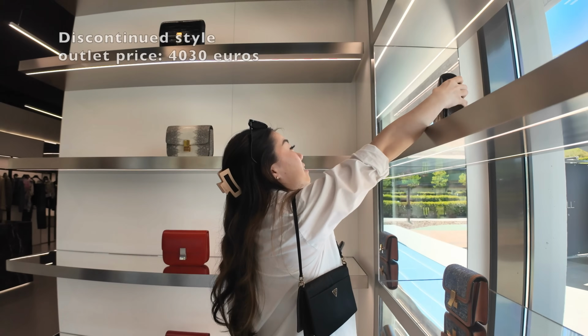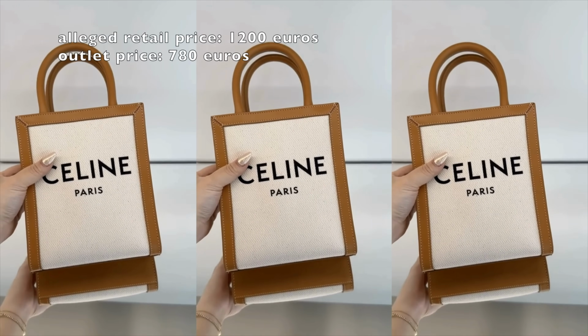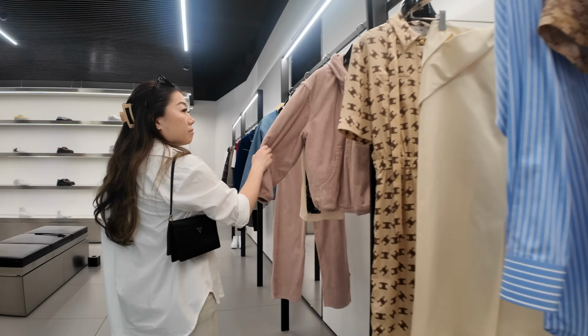Last stop was Celine. I'm not gonna lie, I was pretty disappointed. They didn't have any Triomphe styles. They mainly had the belt bag and the box bag. All of the bags were 35% off.